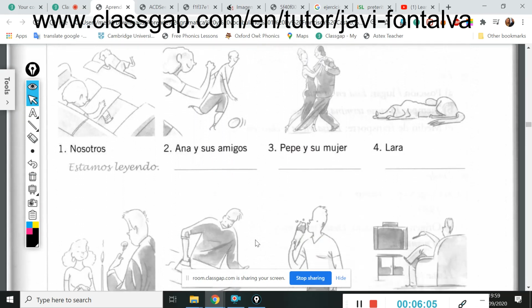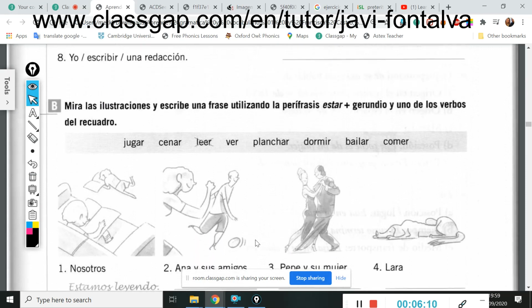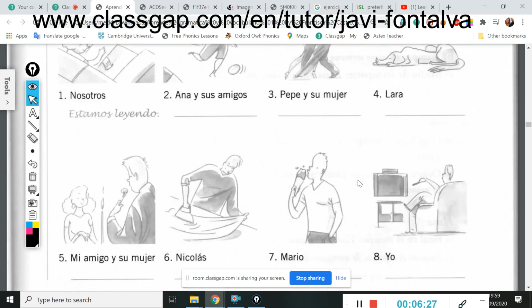By the way, you could also use this progressive tense in the past, as you've seen before. So you will use imperfecto and gerund. You will say, estaba comiendo. I was eating. Was doing, kind of. I was eating. Exactly. I was playing or something like that.